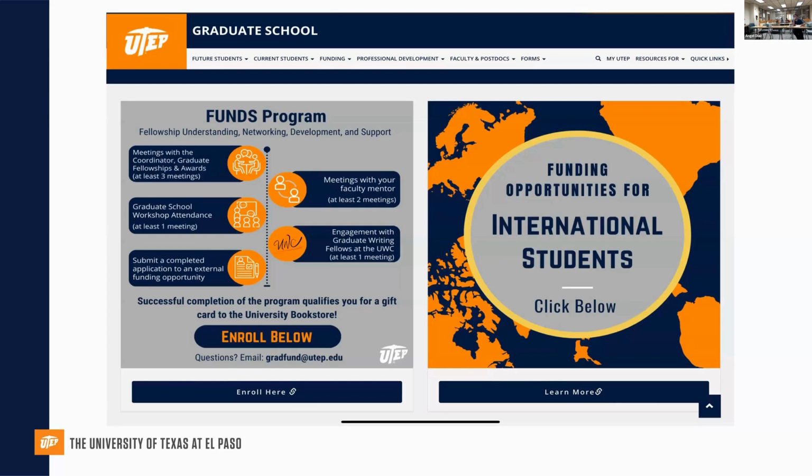That's the back half of the page. You can see there it actually lists the funds program. We've updated that. One of the things that we relaunched with the grant writing skills series is that we have lessened the requirements to make them a bit more attainable for students. And so we're no longer the funds program, it's the grant writing series. And so that is a little bit out of date.